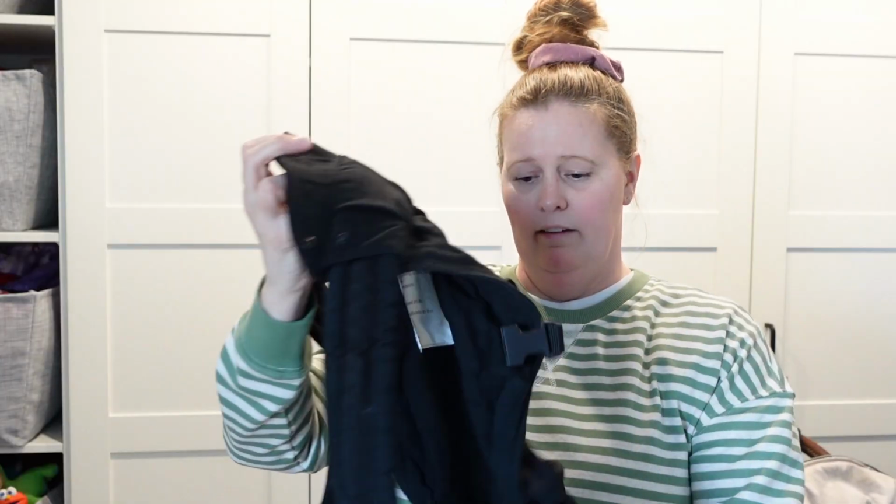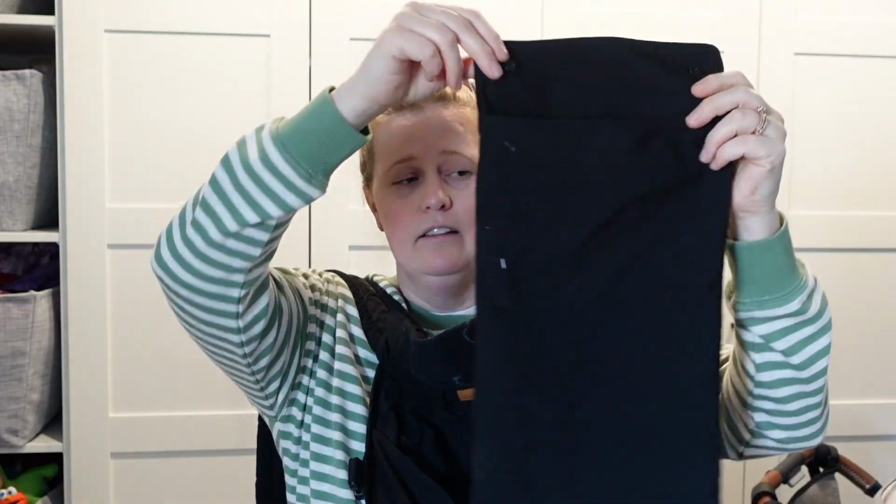But it's just a very lightweight, breathable, really easy to put on, and like I said, we just used it a couple months ago, and this should work really well for us. And it does just pack down into this tiny little case.